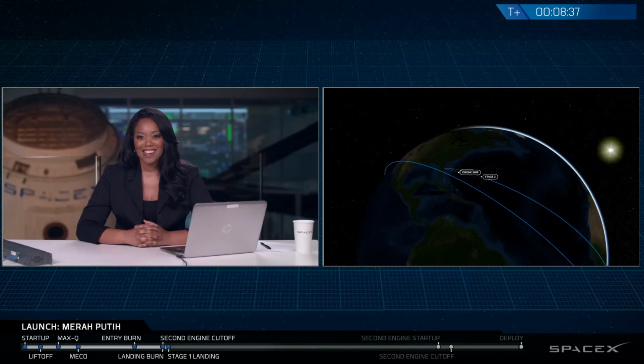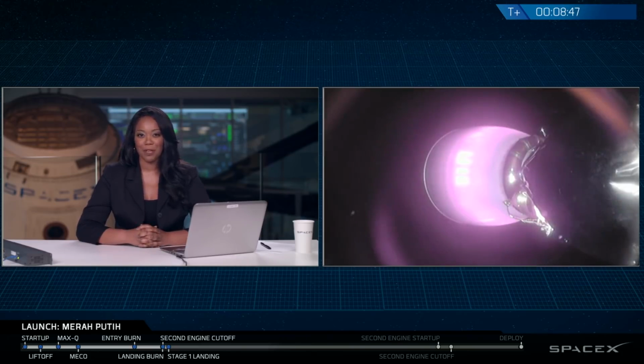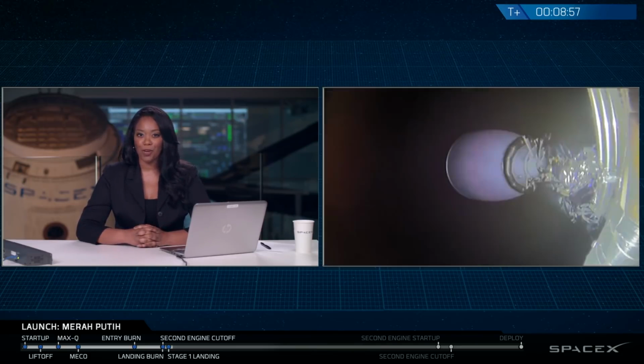Hopefully, but we have heard that we've had a successful second engine cutoff and that stage 2 is in a good orbit. Hopefully we can get a view on that drone ship if everything stabilizes, but if not, we'll give you an update on the status once we get it. What we're hearing right now is that stage 2 is in a good orbit. It's in its nominal parking orbit. And so what we're going to do right now is we're going to take a little break.